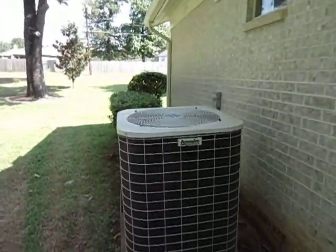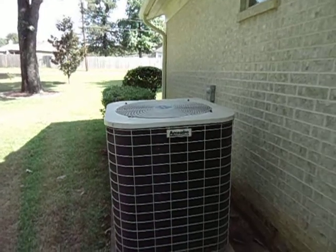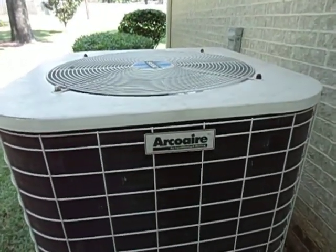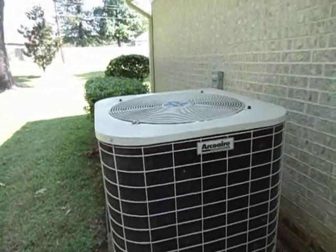Alright, today is Sunday, 1st of September. This is my Arco Air 5-ton condensing unit here at my house.